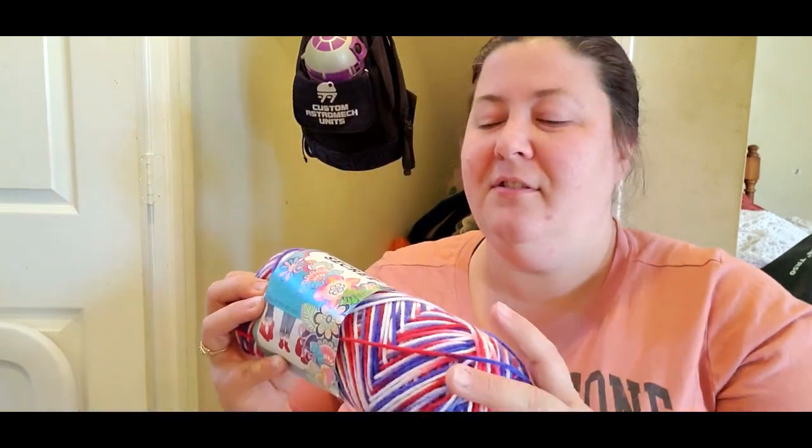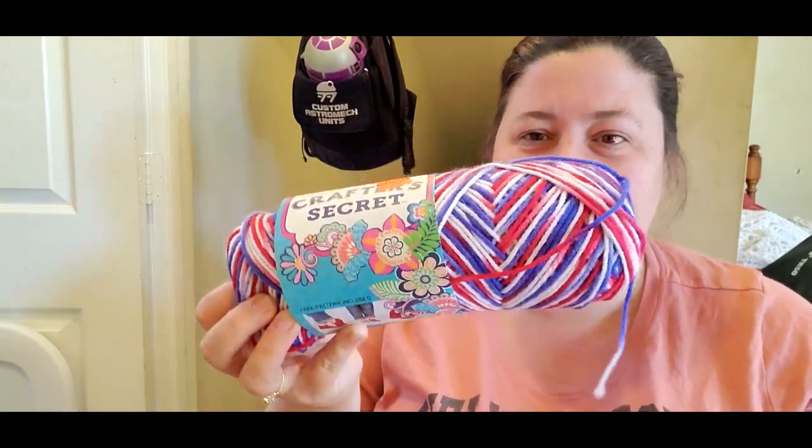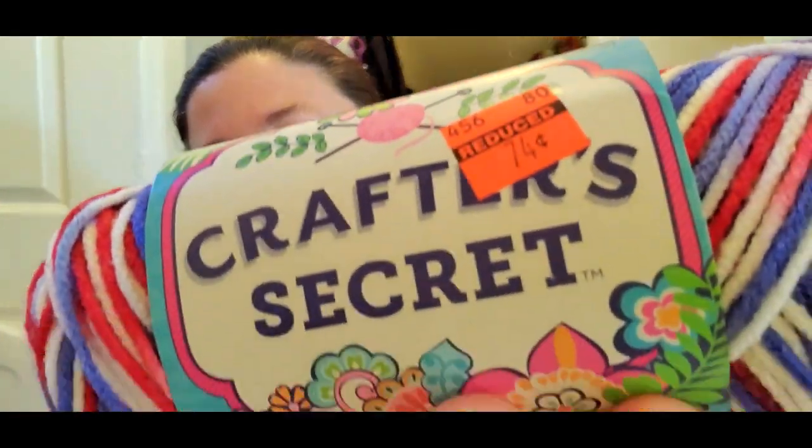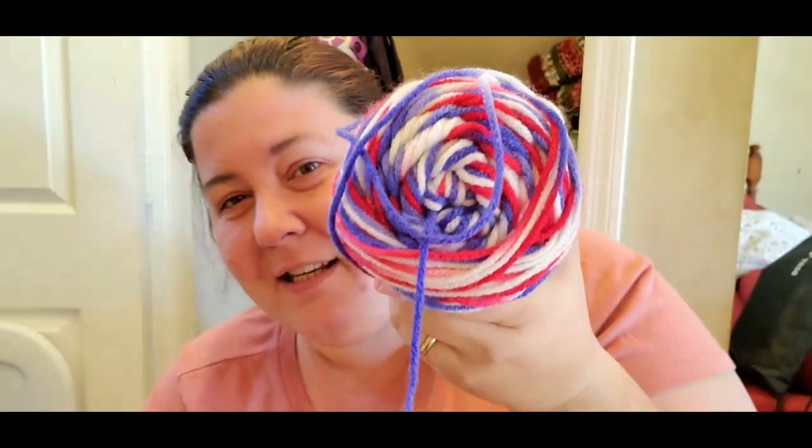Then I got some Crafter's Secret. I paid 74 cents for these. I really like Americana yarn, so I got the red, white, and blues. Can you guys, this is almost like a yarn haul video, but I ain't bought nothing. So this is like awesome. I should start digging in my stash and showing you guys random stuff from now on. It'll save me a ton of money. You guys will never know the difference. Yeah, you will. So 74 cents for these, red, white, and blue.